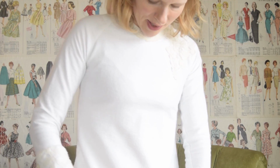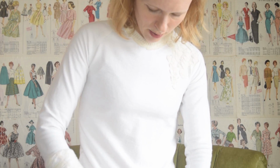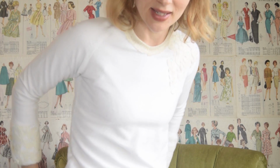The lace is not a double layer on the front. It's only French terry plus that little curved piece. And then I used the ribbing from the sweater to act as a hem facing, and I did that for the lace on both sides of it.